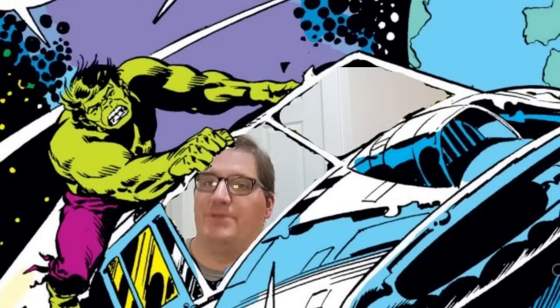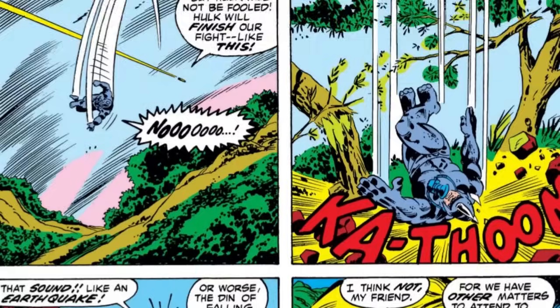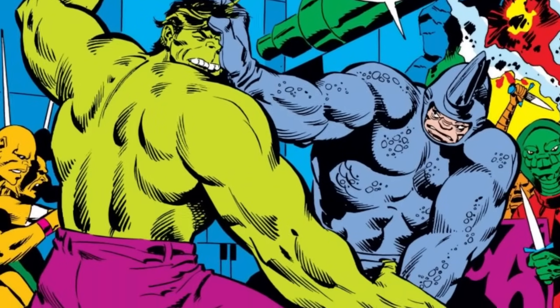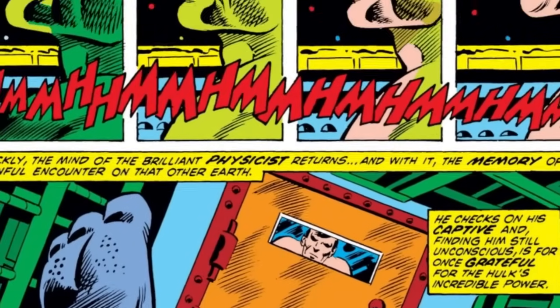He's like, stop smashing the ship. And the Hulk's like, no, you pissed me off because I'm the Hulk. And he's like, stop, because we're in space. What the hell? Crash landing on a planet. Adam Warlock's there. They fight again. Hulk beats the crap out of the Rhino, knocks him unconscious, locks him in another ship, and then turns back to Bruce Banner and they fly home.